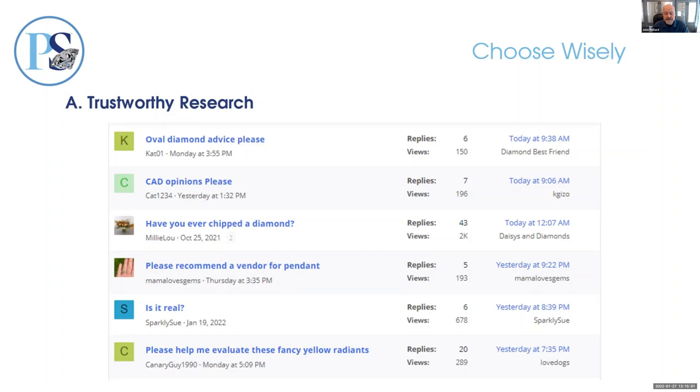Now, logically, if you're using this resource, some members will recommend their favorite places, but the stipulation here is that nobody on the forums is getting compensation for that input or advice. They may send you to sellers who have no connection with PriceScope, and that's a standout feature as opposed to other sites. It's honest input from diamond and jewelry lovers who have black belts in buying diamonds online.